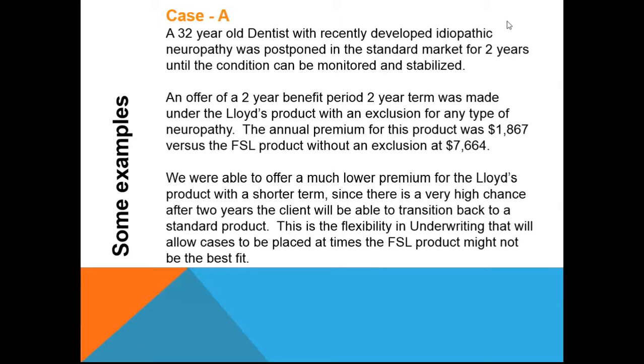It was great. This particular case study here, we had a 32-year-old dentist who recently developed idiopathic neuropathy, which is nerve-ending damage. He was postponed in the standard market for 2 years until the condition could be monitored further and stabilized. They don't like something that's brand new diagnosed.